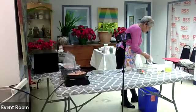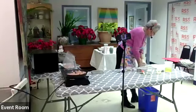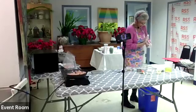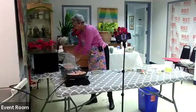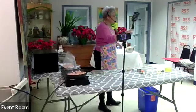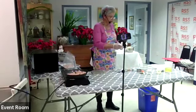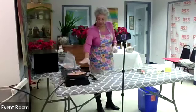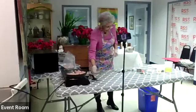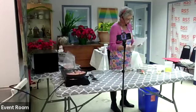What I'm going to do in the meantime is get the sauce started. There we go. Got it. So this will be ready. I'm pretty certain I won't have to use anything else that's gonna be cross-contaminated with the raw chicken, so I'm pretty good to get this going. And here we are with our ingredients. We have a cup of dry white wine.